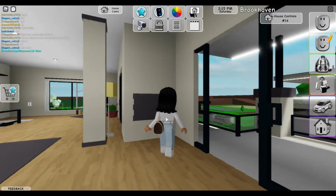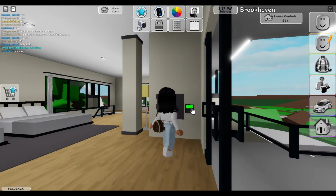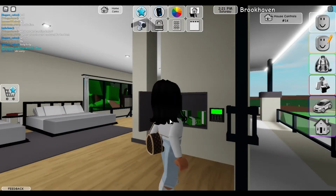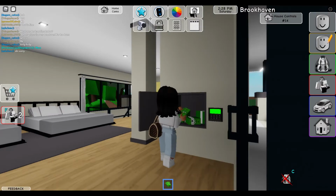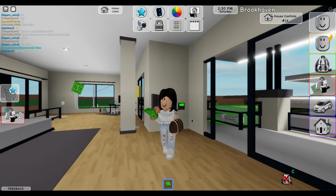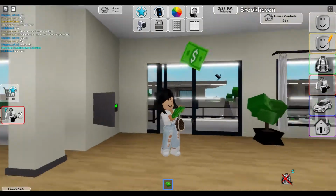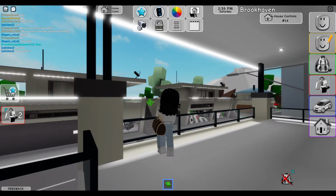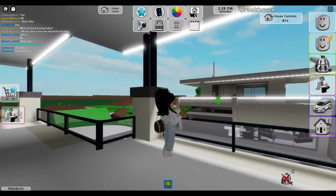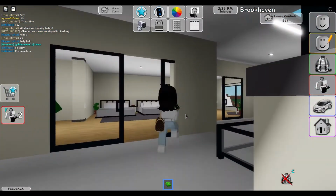Press on it. Stop jumping. Okay, let me move to the side. Click on this. It is. Oh, what? Did you guys see that? Wow. Oh my god. Money in the bank. Wow. Dollar bills everywhere. Let me go outside and throw some dollar bills. I'm rich!